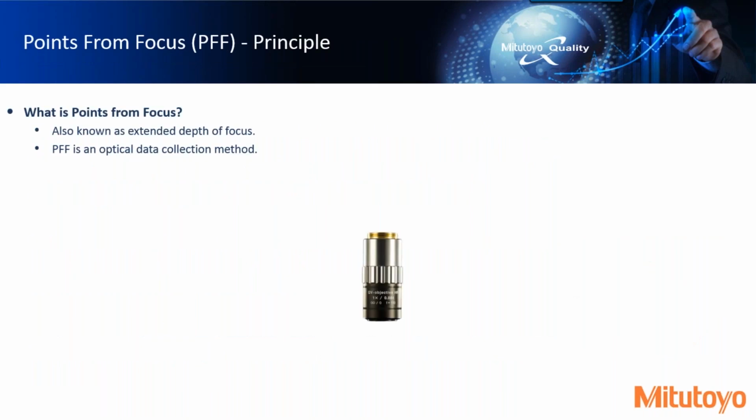The first principle we'll talk about is what's called points from focus. So what is points from focus? Some other people call it different things, extended depth of focus. It is an optical data collection method. So what that means is we add to the system with software and lenses. The hardware really doesn't change in the system, so it's pretty affordable from that point.